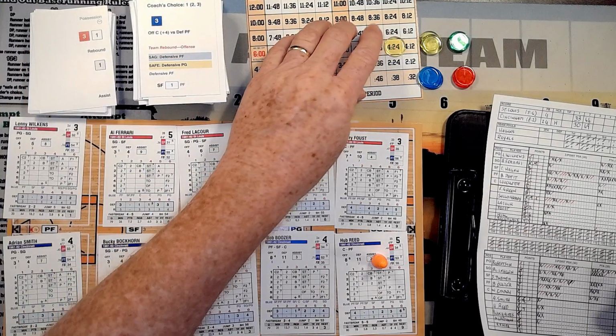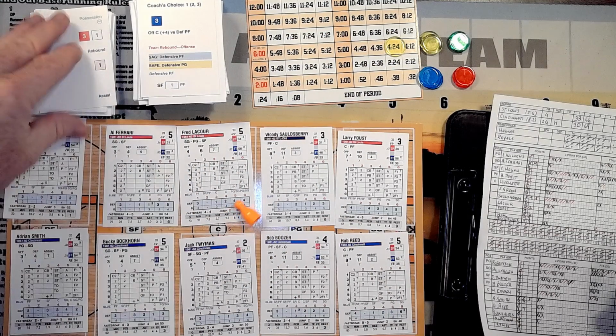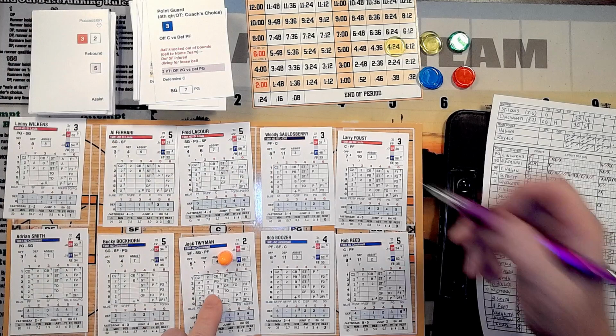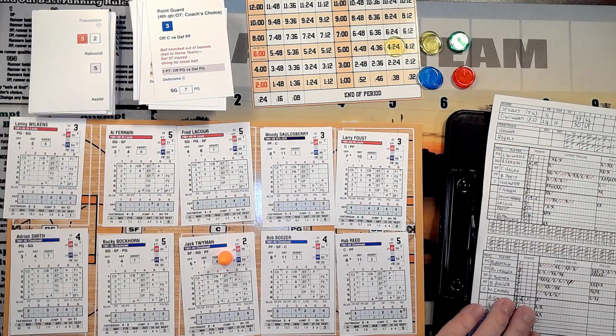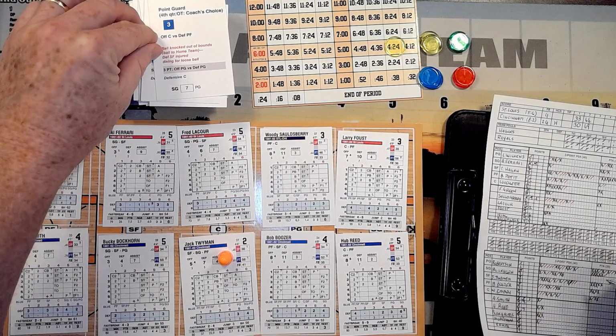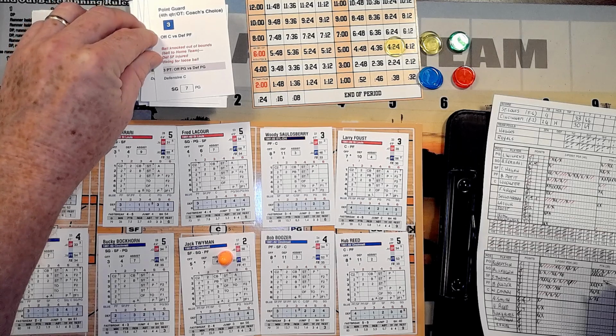Cincinnati will do a coach's choice 1. We don't have any 1, so the 2 goes to Twyman. Twyman will get a 3-2. That's a power forward block chance. He's a 2, got a 3, so Salisbury blocks the shot. That's his 4th block. That's a missed shot for Twyman. The rebound is knocked out of bounds. Ball to home team. The defensive small forward is injured, diving for loose ball.